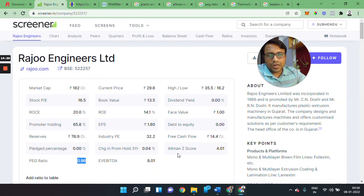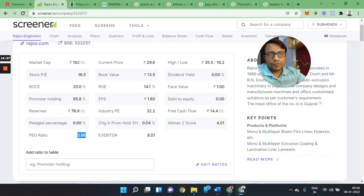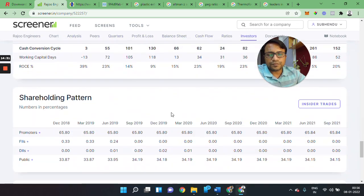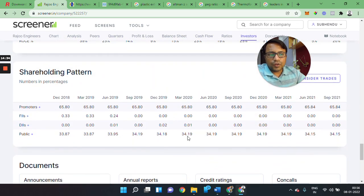Now, we will go back and look at the earnings per share in detail. We will start looking at the promoter shareholding a bit, and then we will move on. The overall promoter shareholding in December 2018 was 65.8, and that has fairly remained constant, with a marginal increase of 0.04% in the June quarter, and then it has been consistent.